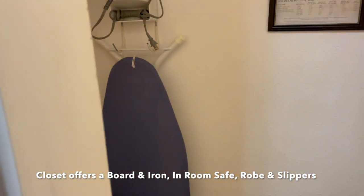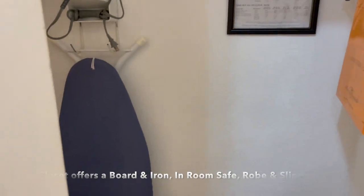And right here is storage. Here's your closet. Small board, iron, in-room safe. Extra bedding. There's a luggage rack. Okay, let's take a look at the main room.